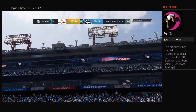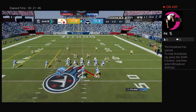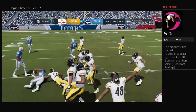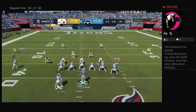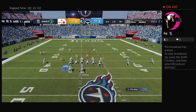A gain of 13. It's a 1st down. Still in search of their first touchdown of the game, but they're on the move. 1st and 10. Tannehill going to turn and give this to Henry. He'll get a nice chunk there on the 1st down run, and it's 2nd and 4. The tackle made 6 yards on that last play. Here's 2nd and 4.